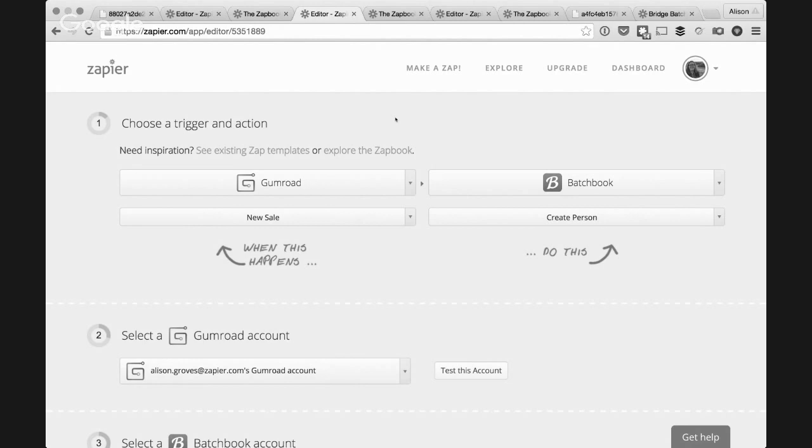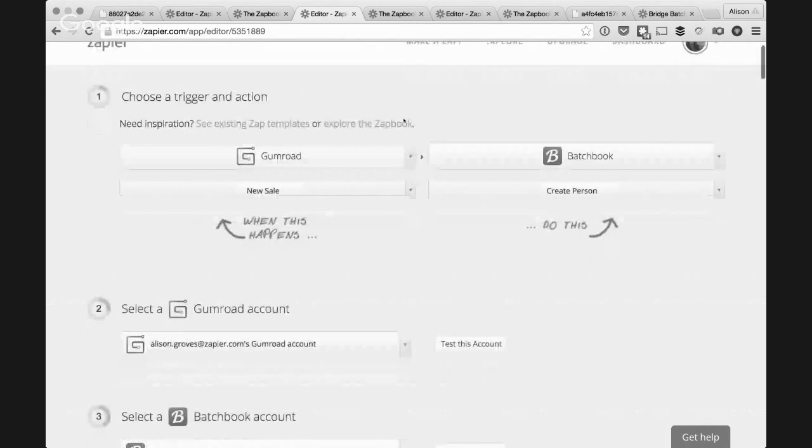So as it relates to Zapier, again, this is very, very simple. The mechanism and mechanics are all the same. We're just saying, it's a different thing. So instead of when someone fills out a form, we create a person in Batchbook, this is actually when someone buys something from us, we create that person. But like I said, the setup is exactly the same.